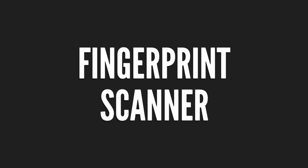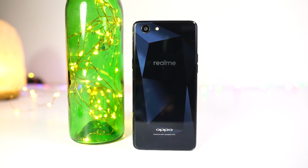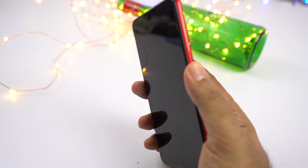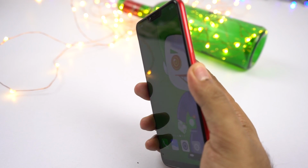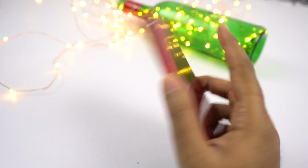Now going on next, it even has a super fast fingerprint scanner. Now the fingerprint scanner was the one thing that everyone missed on the Realme 1, and as a successor, this phone has it. Now the fingerprint scanner on this phone is definitely super fast. Now it's not the fastest in the world and can't be compared with flagships, but it is definitely the fastest fingerprint scanner under 10,000 rupees.